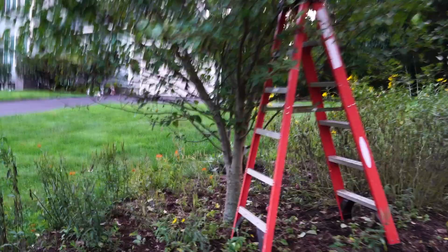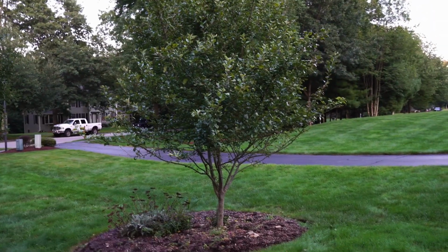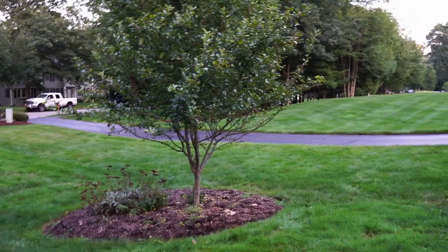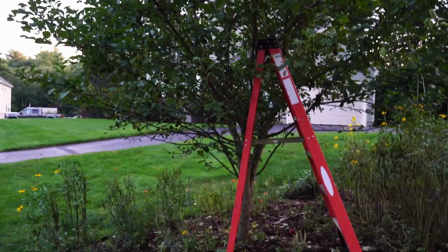I actually need to prune it for the first time this winter. Hence with my 6-foot ladder, you can see it's way overgrown for an apple tree. I have a Honeycrisp, which is one of the more popular trendy apples for eating, but it hasn't done as well. It's just produced its first fruit this year, whereas this one's been reliably producing now for a couple years.